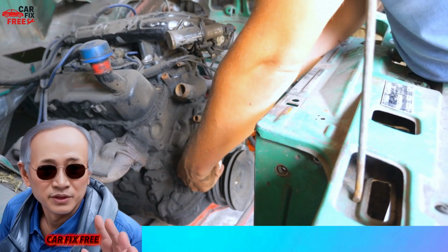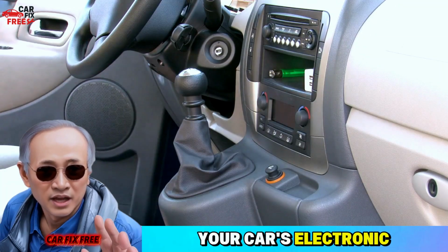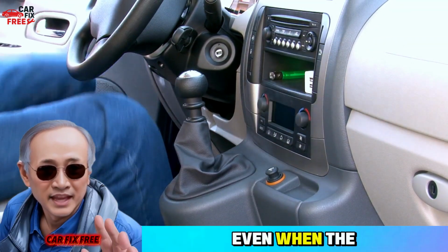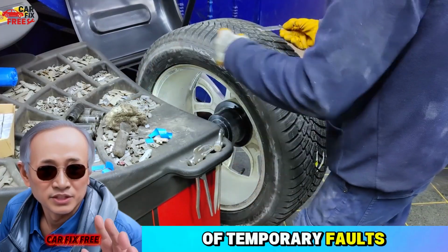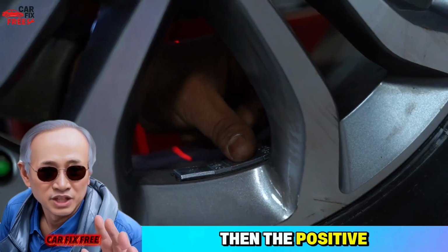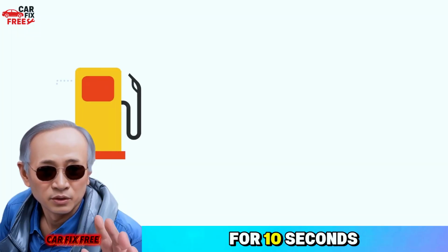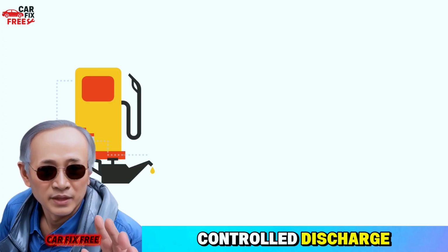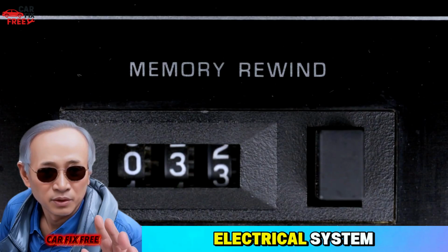Fourth technique: purge the capacitors by disconnecting the battery. Your car's electronic components store energy even when the engine is off. This residual charge keeps the memory of temporary faults active. First, disconnect the negative terminal, then the positive terminal of your battery. Then touch the two cables together for 10 seconds to create a controlled discharge. This operation completely empties the capacitors of the electrical system.